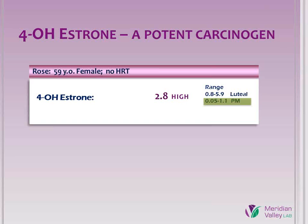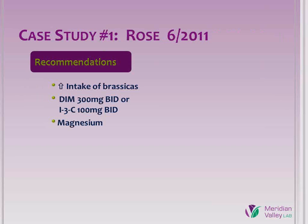4-hydroxyestrone is the most carcinogenic of the estrogens, and we're unaware at this point of any beneficial effects, so we generally want to see this metabolite low. And Rose's is on the high end. It's within the range for luteal, but it's high for postmenopausal. So one of the things that we know is associated with high 4-hydroxyestrone is magnesium deficiency. So our recommendations for Rose would be increase your intake of brassicas, so eat more broccoli. DIM, 300 milligrams BID, or I3C, 100 milligrams BID, and magnesium.